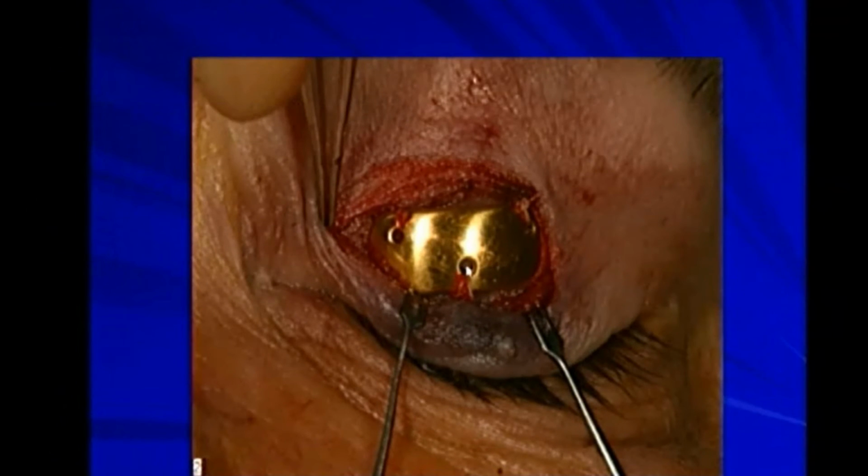And this is the way you place it. You place it on the top of the tarsus. I like to place it a little bit toward the upper third of the tarsus, along with recessing of the levator aponeurosis, so it will help drop the eyelid.